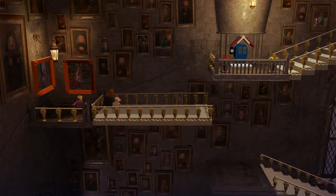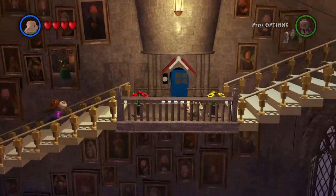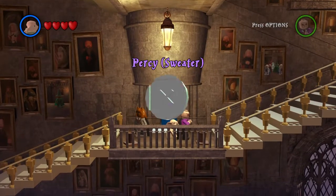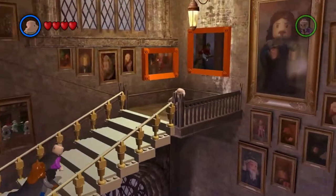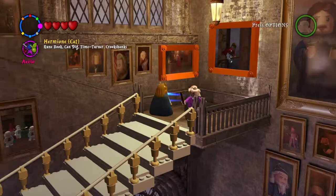Ah! Dobby! What's happening? Whoa, what does that do? Okay. Oh, we unlocked Percy in his sweater. Wow, I totally would have missed that. Oh my gosh, okay. That's cool. Alright, looks like we need to have someone do that.